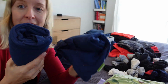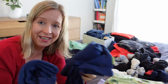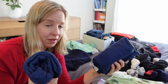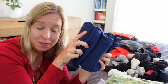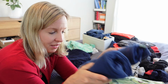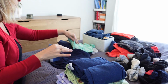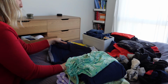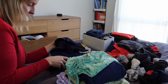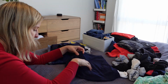And I have a set of Kathmandu thermal base layer. I very rarely use these, but if we go camping in the winter, which we will in a few weeks' time, these are a lifesaver to sleep in. You can also use them when you go skiing and stuff like that. Not that we do that very often, but I'm going to be keeping those. So these pajamas are staying. I also have 1 pair of pajama shorts, but I have more short sleeve pajama type things that I need. So let's see what we got.